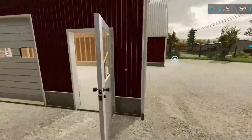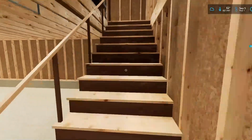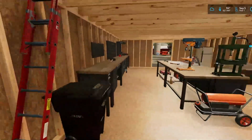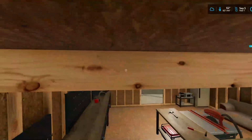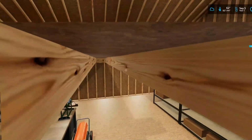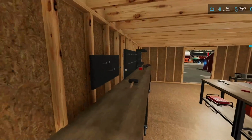And this is where we have, if I can get through the door, there we go, our workshop. We have, if I can, kind of, there we go, kind of, sort of, I think I'm stuck. Yep, I'm definitely stuck.